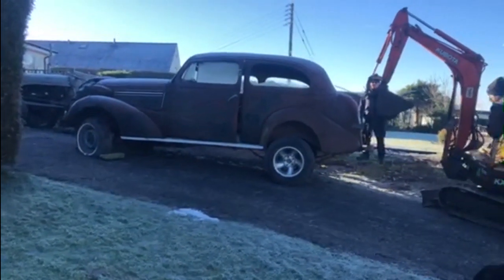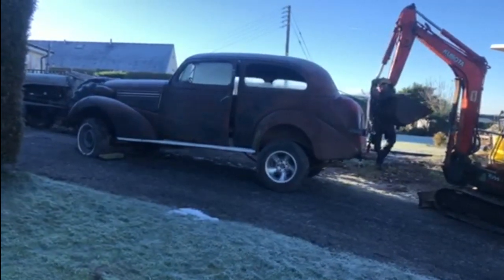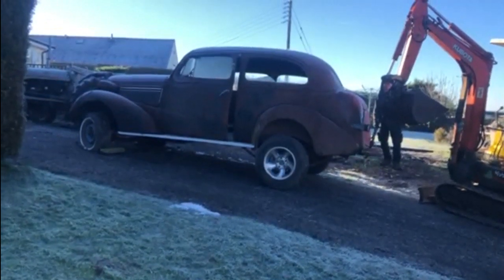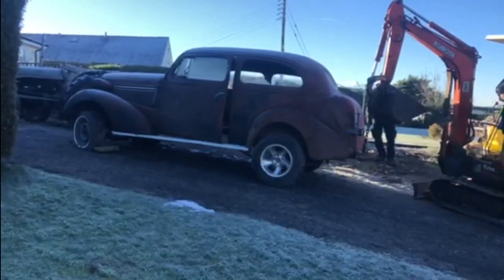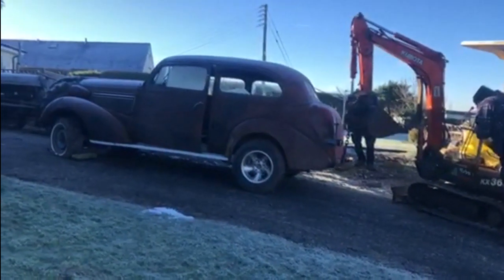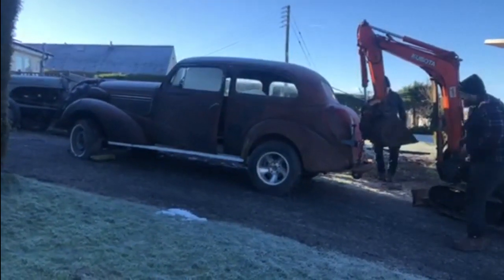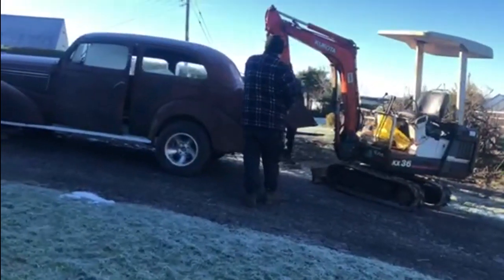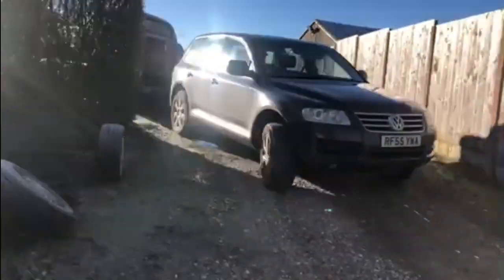We're moving. Looks lined up. Hasn't got far to travel, has it? Just a few feet and that'll be on the back of the trailer. And that's where the battery died. The car was safely loaded on the trailer, as you can see. That's us pulling out the drive.